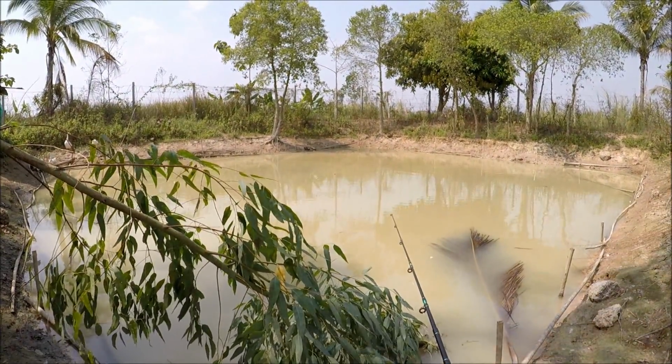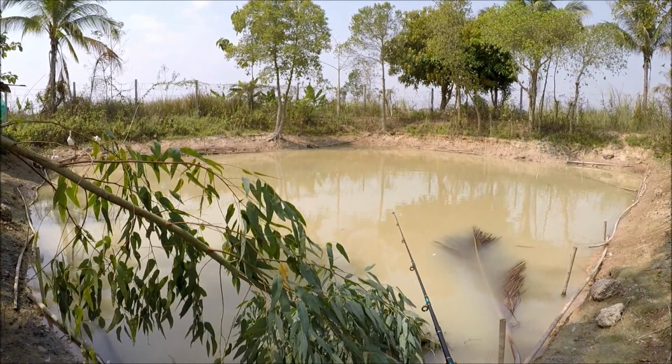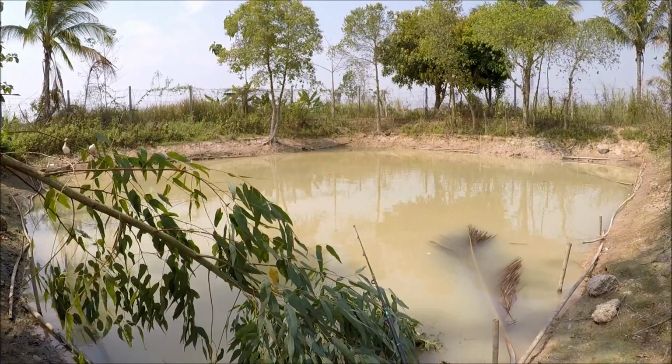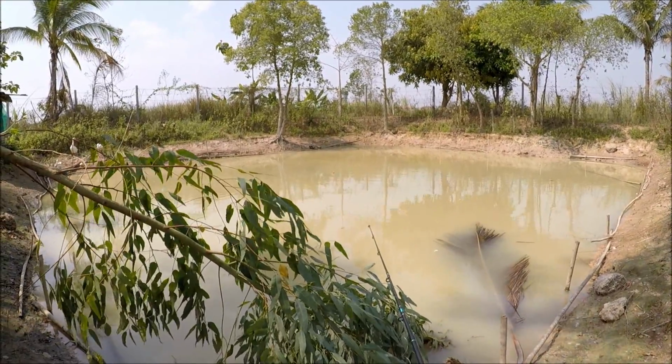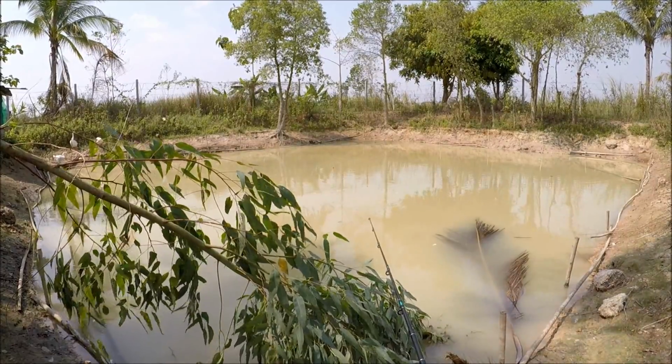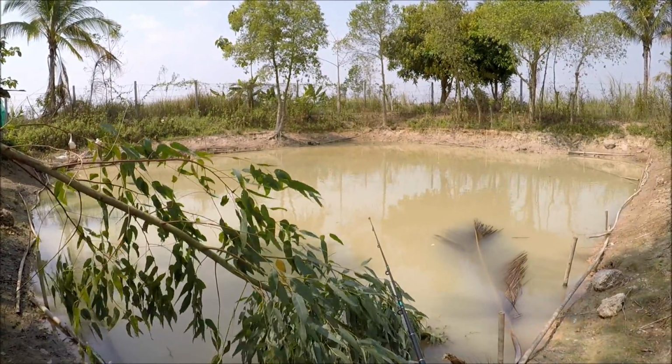Like so many different styles of fishing, I'm sure most of you are aware, once you get 1 or 2 fish feeding, then it becomes competitive and they're less cautious, and then they'll all have a go at it. Quite easy to catch fish once they're competing for the food.